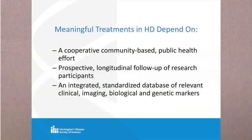In order to identify treatments that slow progression, that delay the onset of illness, we're going to need large numbers of individuals enrolled in clinical trials, and that's going to take probably a worldwide public health effort. Prospective longitudinal follow-up of research participants is going to be critical. In reality, to show that somebody has a delay in onset, you're probably going to need to follow them for 5, 10 years, even longer.